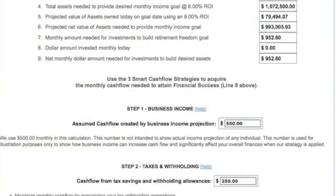Now that you know what you need, let's go get it. Or better yet, let's find out who's getting it from us. See, that's the problem. It's not that you don't have the $952. Somebody beat you to it. Somebody else got your $952. And therein lies the problem.